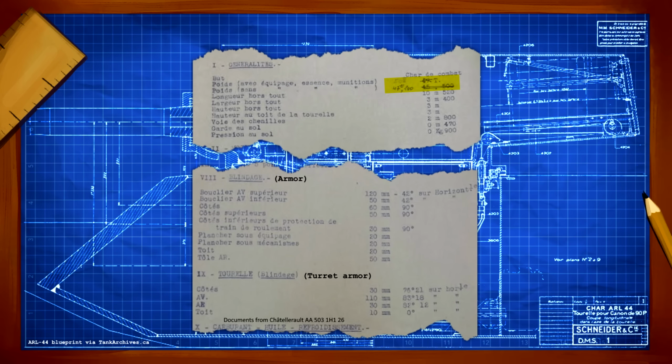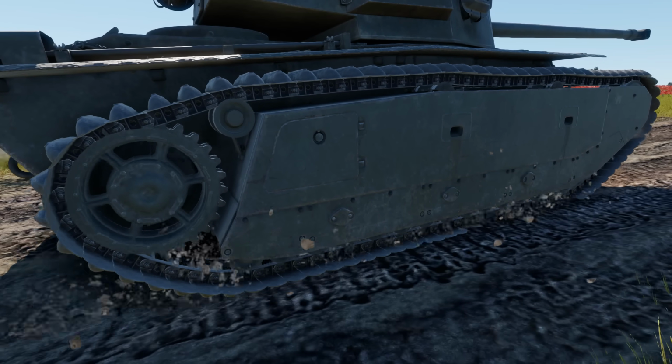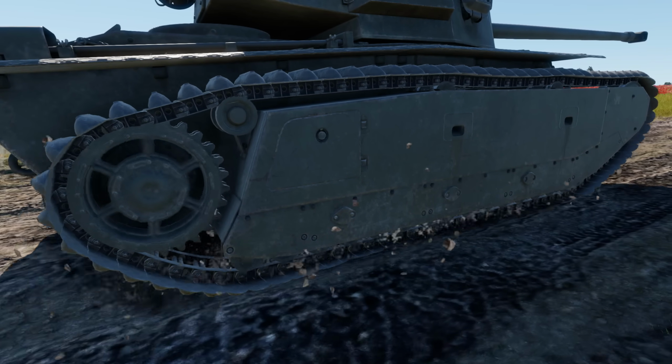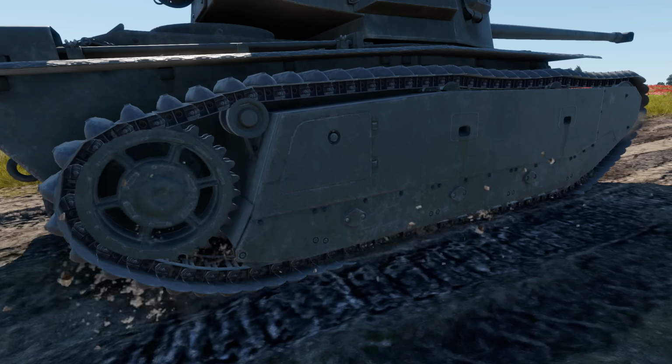This increase in armor did come at a cost though, with the total vehicle weight now sitting at 48 tons, significantly more than the 35-ton tank ordered in October of 1944. Due to this and reliability problems, the suspension was altered, going from a hydropneumatic system planned for the Char B40 to a more traditional coil spring type derived from the B1 Ter.